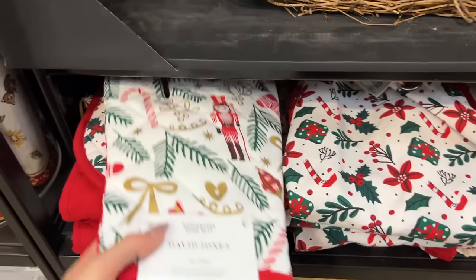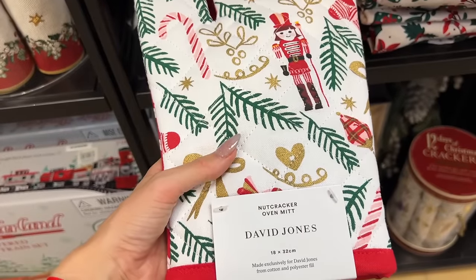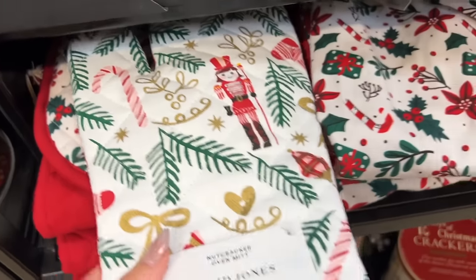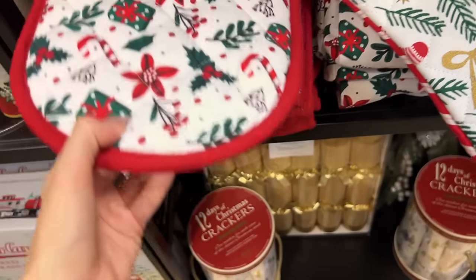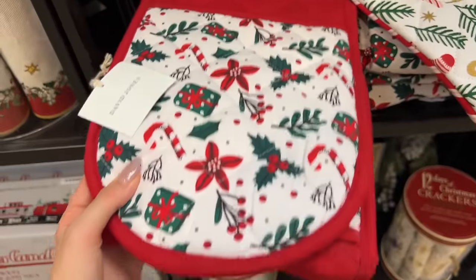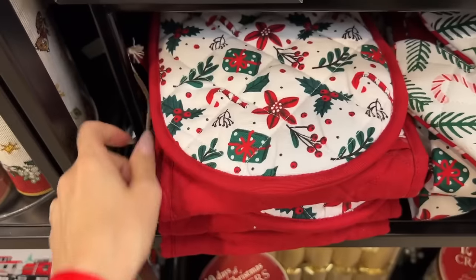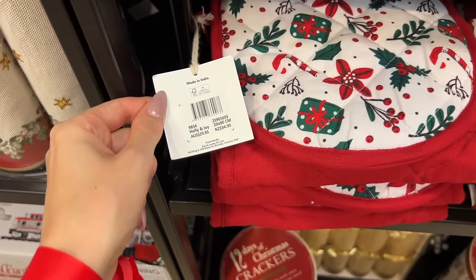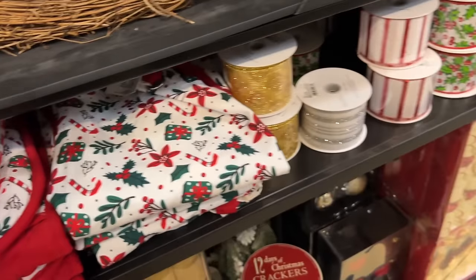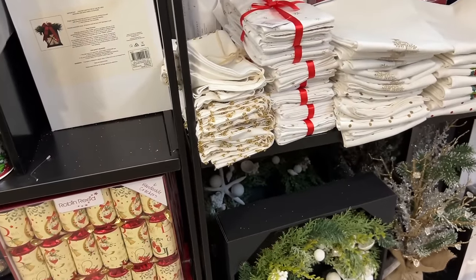And then we have a nutcracker oven mitt. That one's $30. And I think there is also one of this style where it's like the fold-out ones. I'm not going to unfold it because I have a jingle bell hand. This one is $30. Okay, let's continue on. What else have we got?